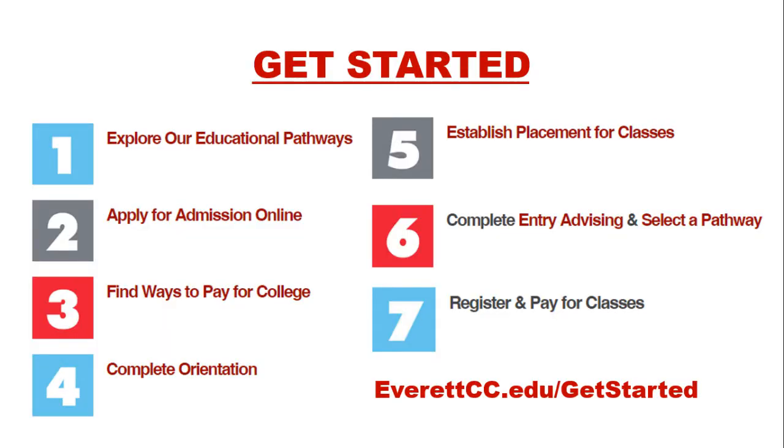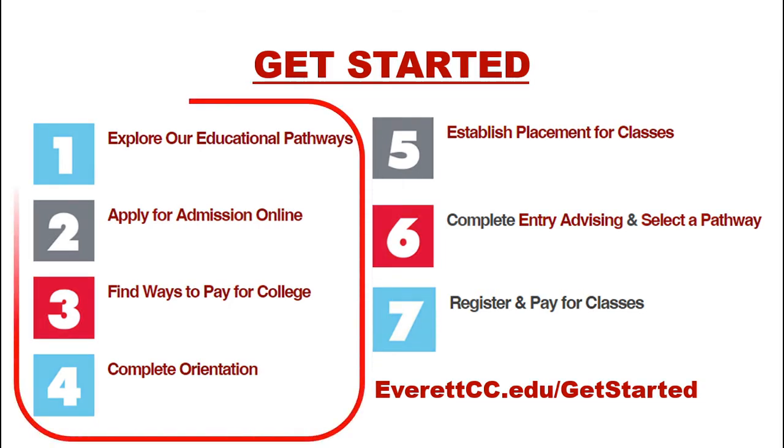To help us keep track, I'm going to break this down according to our Get Started checklist, which can be found at everettcc.edu/getstarted. The first 4 steps, which include exploring our educational pathways, applying for admissions online, finding ways to pay for college, and completing orientation, remain the same. You'll still be able to complete these steps online as you have in the past.